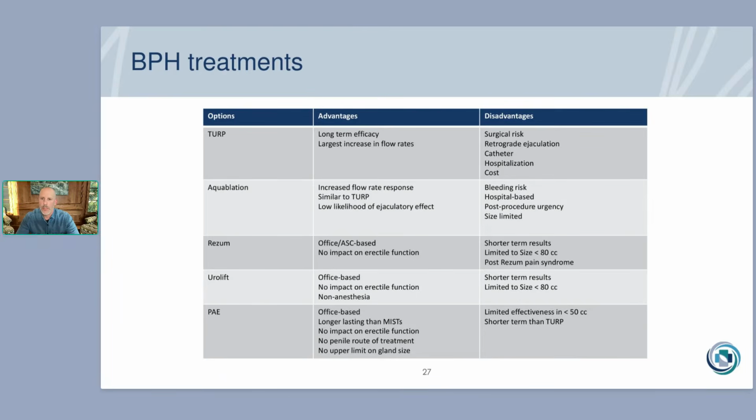Aquablation, again, significantly increased flow response, similar to TURP. This has low likelihood of ejaculatory effect, but again, hospital procedure with increased bleeding risk. The Resume procedure is another great procedure that is done in an office-based or outpatient setting. This has no impact on erectile function, can have some slightly shorter term results, and is limited to prostate size less than 80 milliliters or 80 grams. The UroLift, another office-based procedure, which again has no impact on erectile function, but can also have some shorter term results and some size limitations below 80 grams as well.